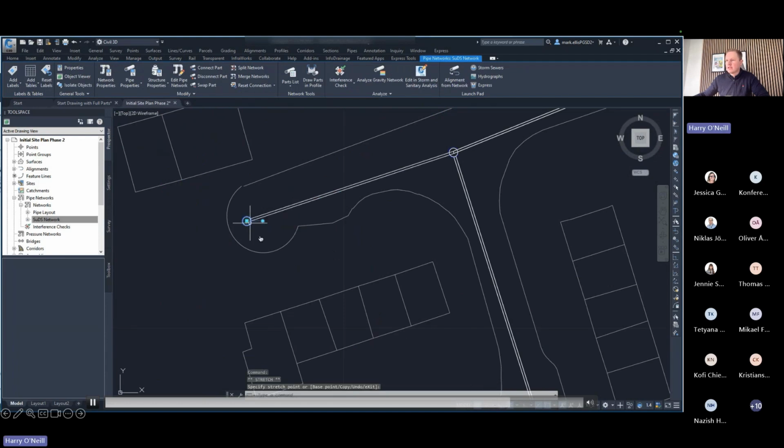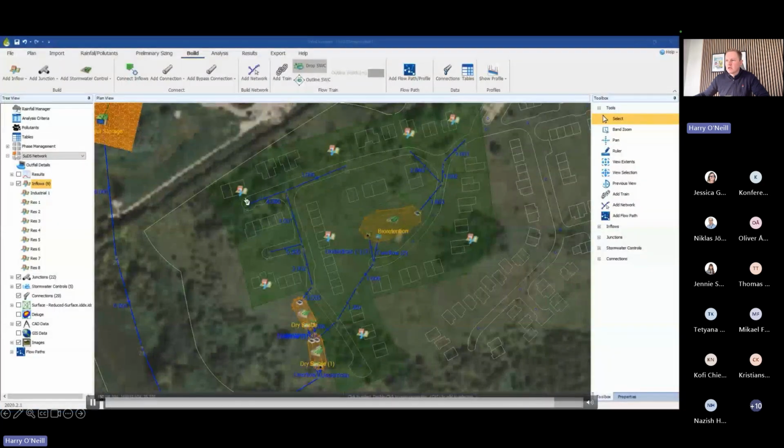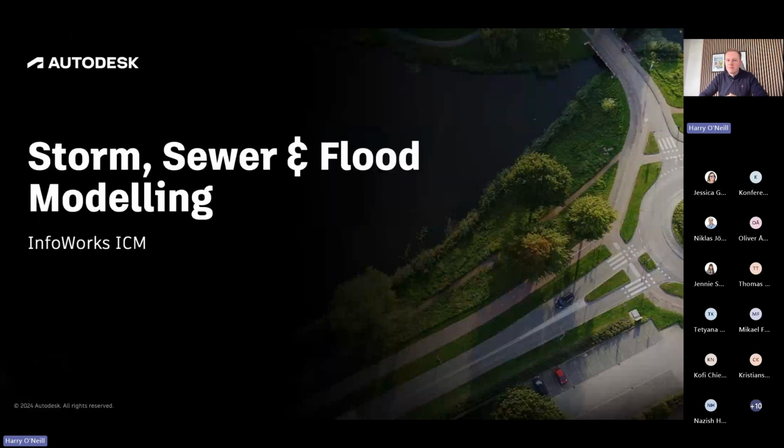Fast forward this on then. So this user has spotted a requirement here to change this pipe here and extend it slightly. So they've changed that within Civil 3D. They're now going to export it back out, and you can see when it loads back into InfoDrainage, we have that created and updated there. So we have that data exchange going back and forth between InfoDrainage and Civil 3D.